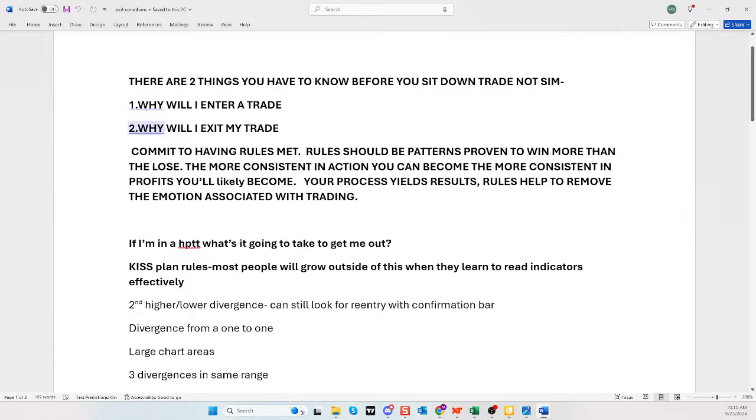Why will I exit the trade? What's it going to take to get me out of that great entry? And guys, commit to having the rules met. This is the greatest lesson that I've ever gotten from experienced traders. Have a plan and commit to following it.